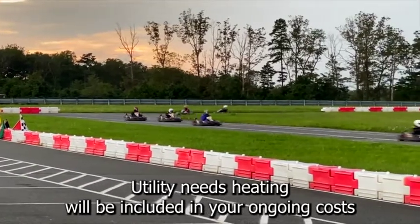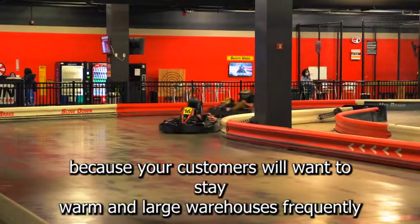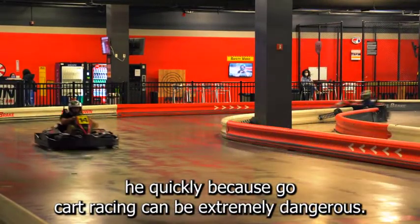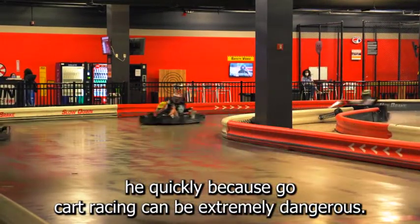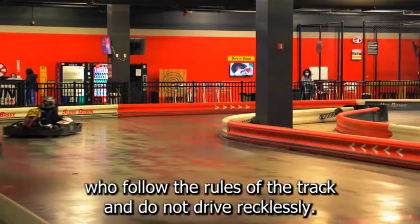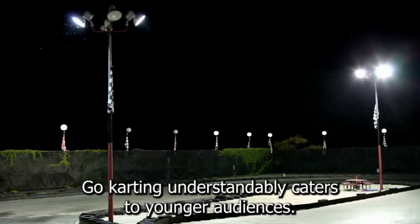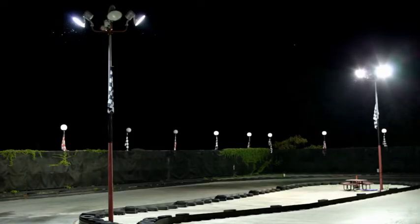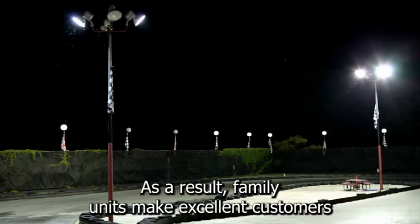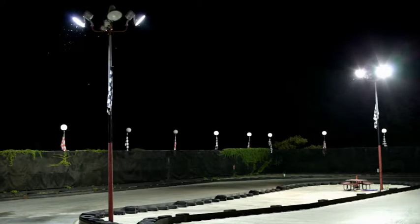Heating will be included in your ongoing costs because your customers will want to stay warm, and large warehouses frequently lose heat quickly. Because go-kart racing can be extremely dangerous, preferred clients are those who follow the rules of the track and do not drive recklessly. Go-karting, understandably, caters to younger audiences. As a result, family units make excellent customers, if only to ensure the safety of a younger rider.